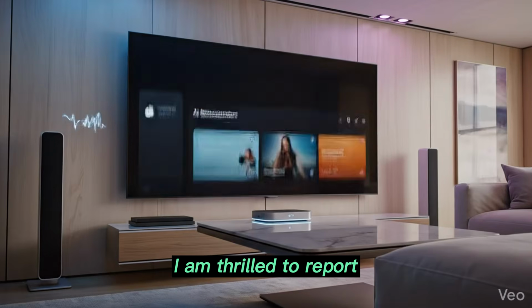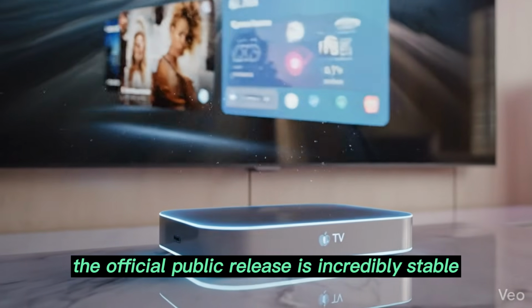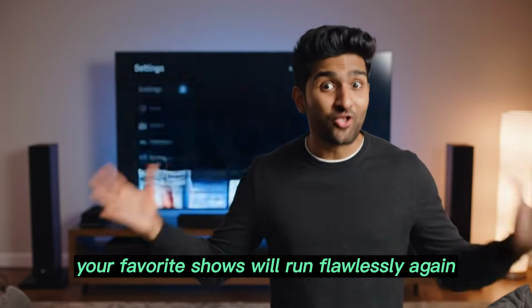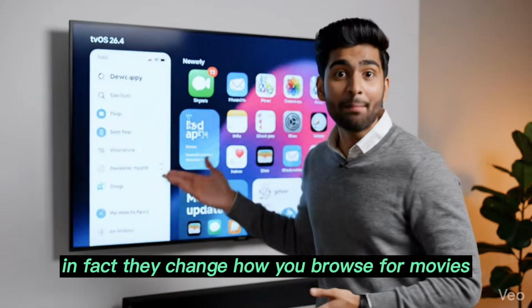I am thrilled to report that the official release of tvOS 26.4 completely destroys those bugs. The official public release is incredibly stable. Your favorite shows will run flawlessly again. When you open the app, it feels much faster. In fact, they change how you browse for movies.